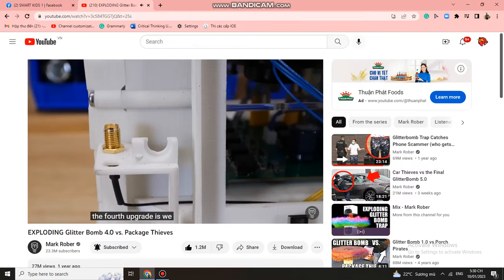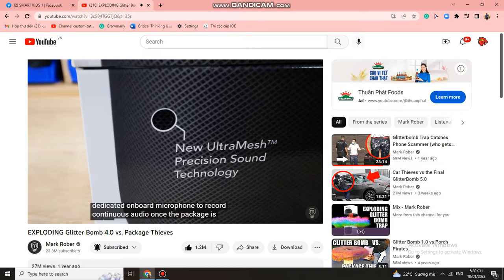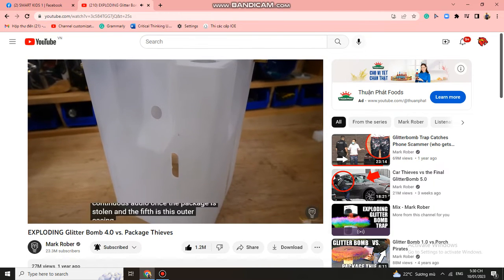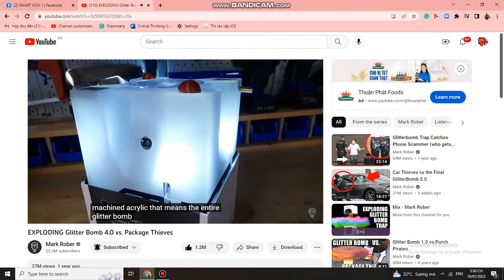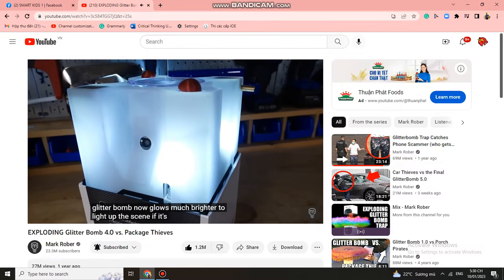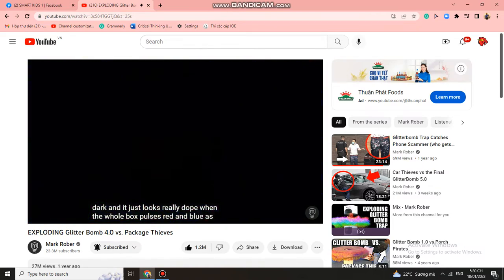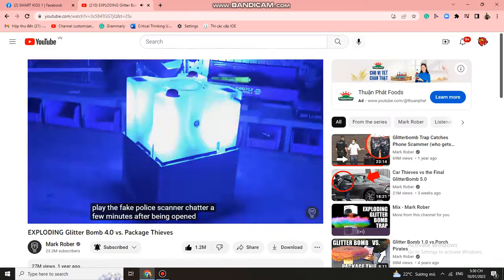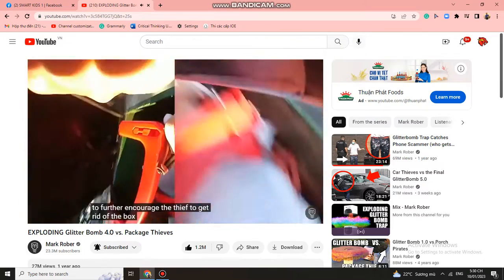The fourth upgrade is we have a dedicated onboard microphone to record continuous audio once the package is stolen, and the fifth is this outer casing is now made from this opaque machined acrylic. That means the entire glitter bomb now glows much brighter to light up the scene if it's open in the dark, and it just looks really dope when the whole box pulses red and blue as we play the fake police scanner chatter a few minutes after being opened. To further encourage the thief to get rid of the box so we can recover it.